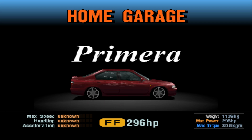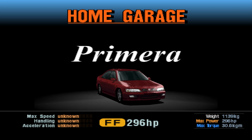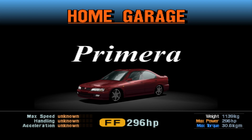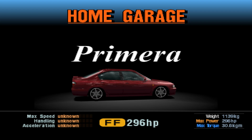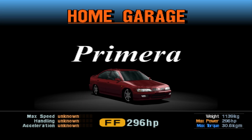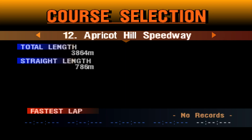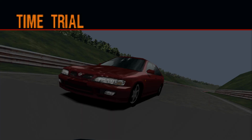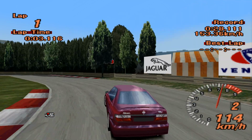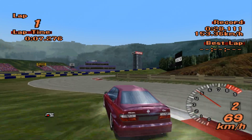Unfortunately, they didn't add the UK spec Primera GT colours because I'm fairly certain these came in a very strange, like TVR style colour. Which this one doesn't, unfortunately, so I've had to go for this burgundy colour, which is still quite nice. Front engine, front wheel drive, 296 horsepower, 1,139 kilos. Those are pretty standard for a four-door saloon car, so let's find out how it gets along. It sounds like a Toyota GT1 for some reason.